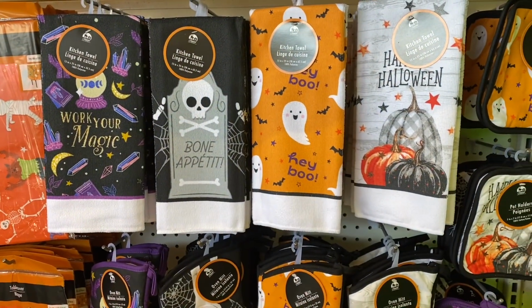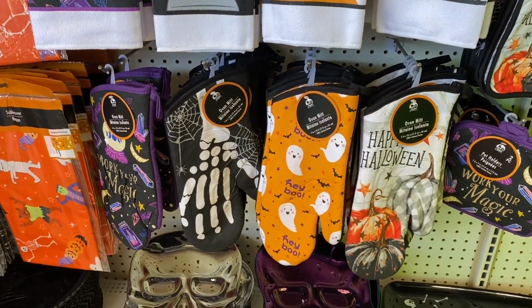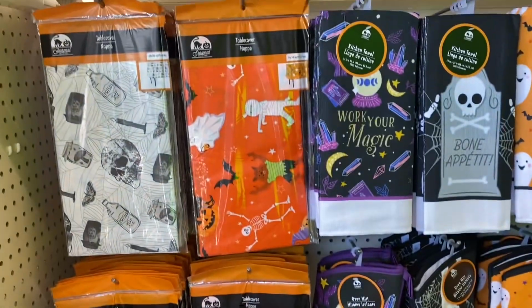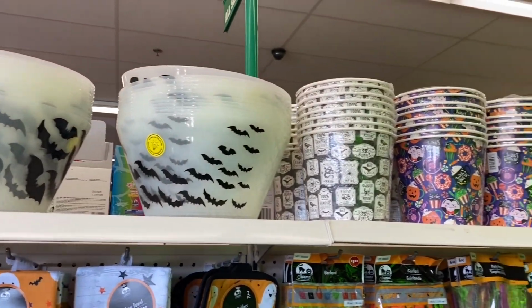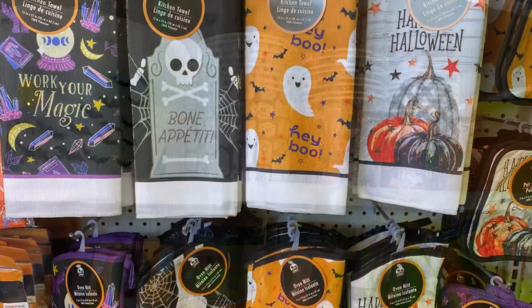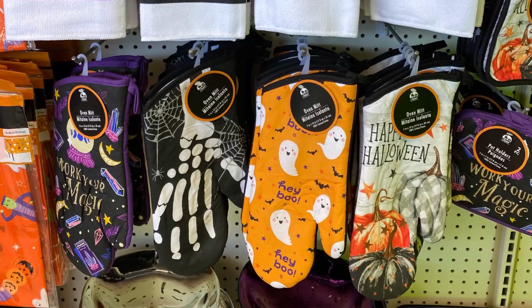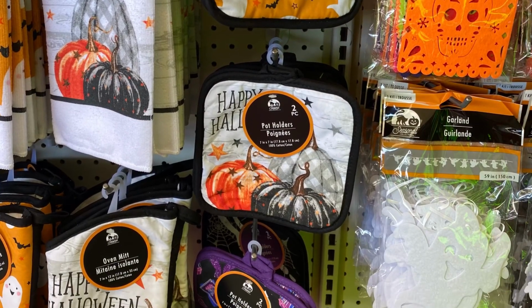More of the tea towels, work your magic, bon appetit, hey boo, happy Halloween. Then the matching oven mitts and pot holders. Some table covers here. And more of the baskets. There's the glow-in-the-dark ones again. Here's all the Halloween kitchen accessories. Great design this year for Halloween. There's the pot holders.